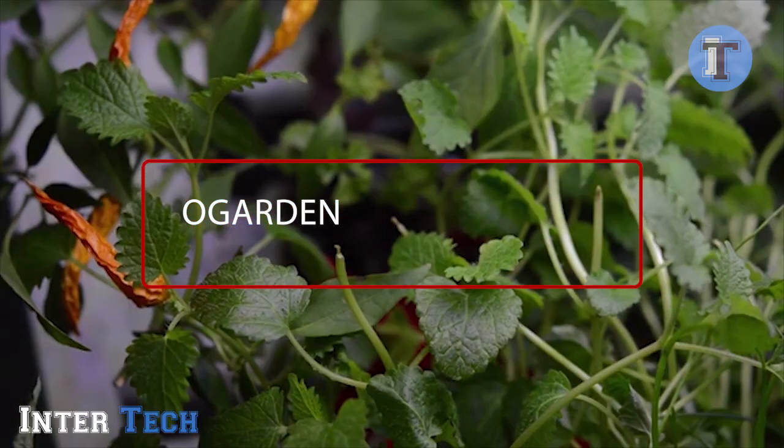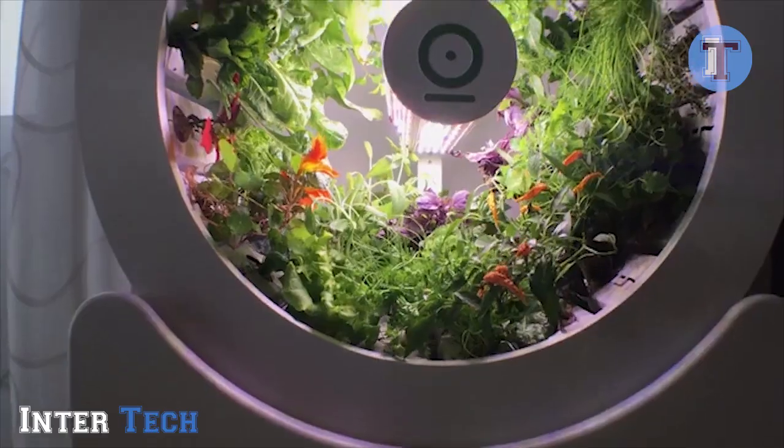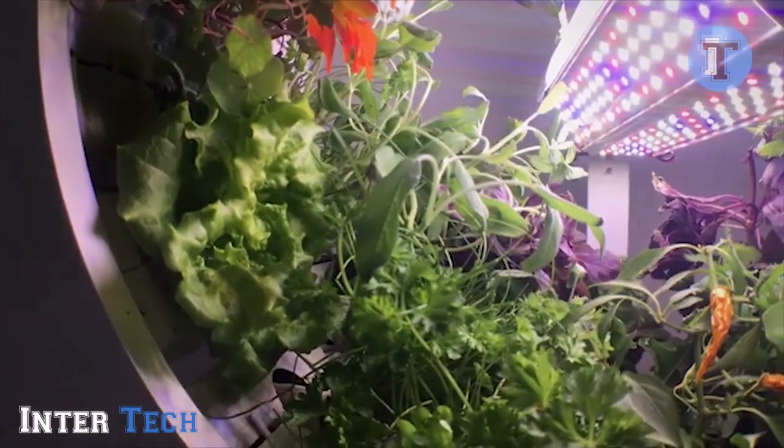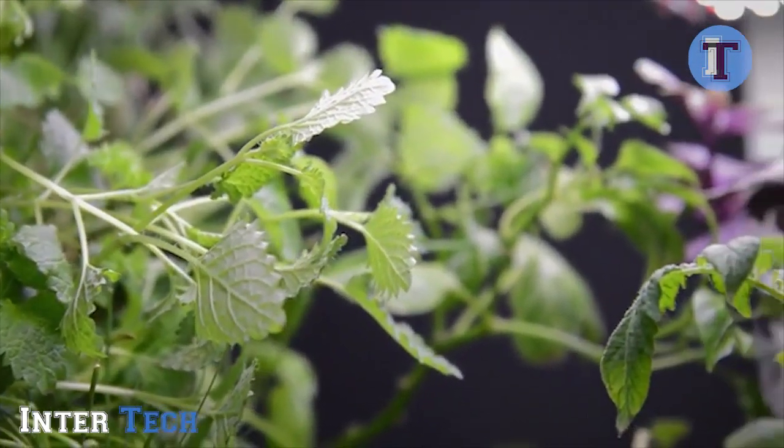Say hello to O Garden Smart. The future of indoor gardening. OGarden Smart is an indoor gardening system that allows you to grow fresh produce at home.